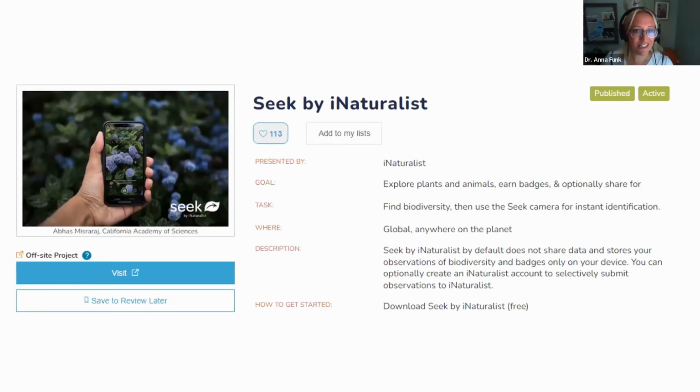Seek by iNaturalist is sort of a generalist observation app where you can just snap a photo of anything you see, plant, animal, whatever. It will help you identify it. This one is also rather kid-friendly, but anybody can use it. And if you do want to share your observations with scientists, you do have to change it in the settings. Make sure you have that flipped on, that you'll share your observations with iNaturalist.